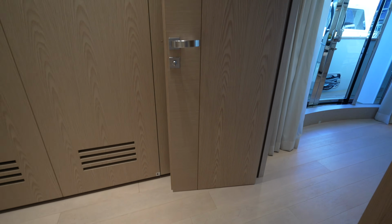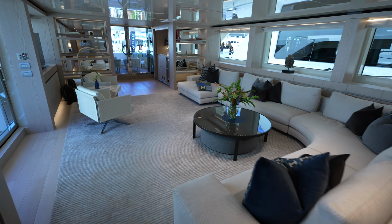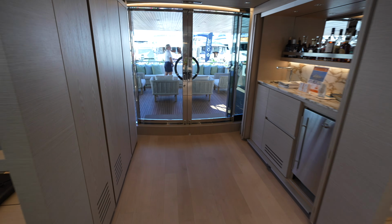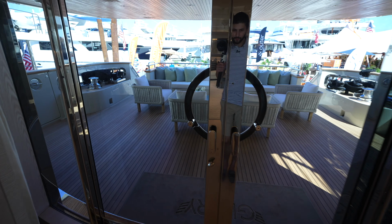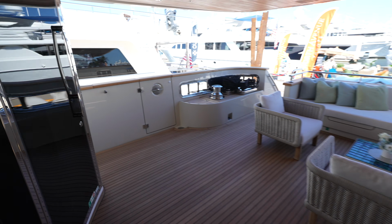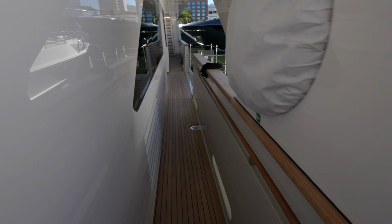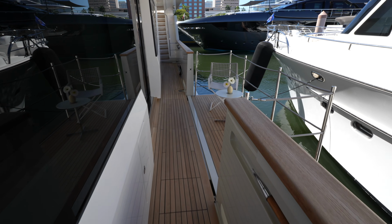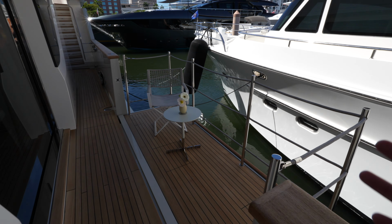And now we've seen all of the interior spaces. So now we're going to go downstairs to the engine room. And one thing I wanted to show you, because we did go up from the port side, you can from the aft deck. We have the balcony that folds out. I wanted to show you that.